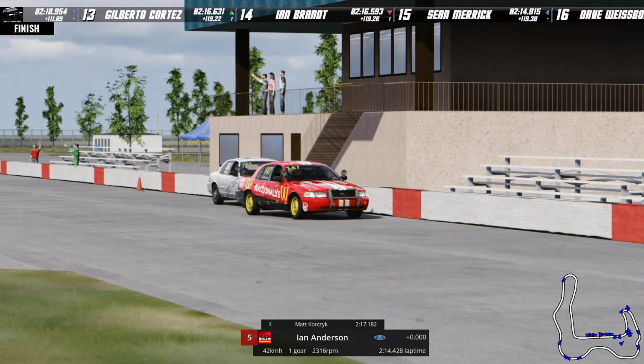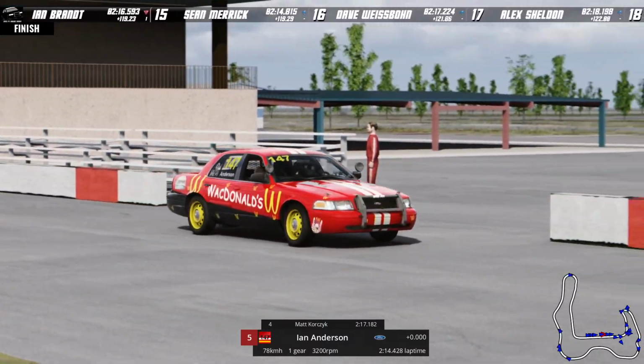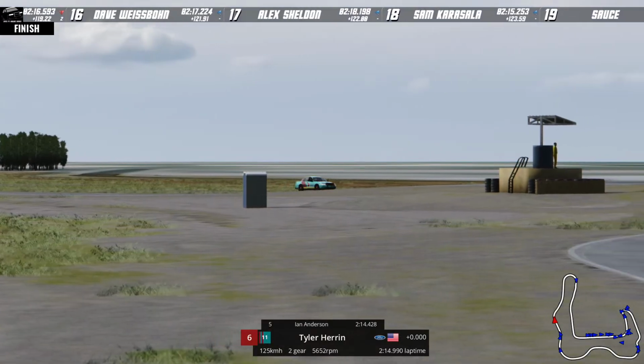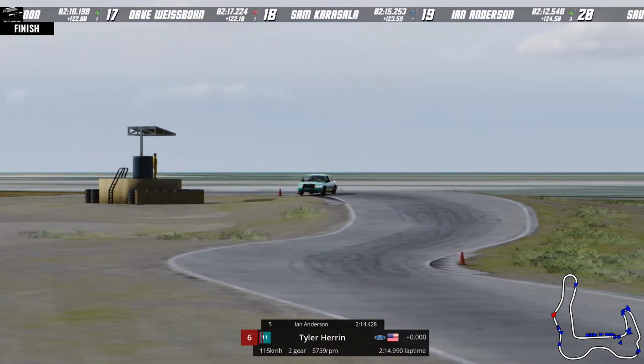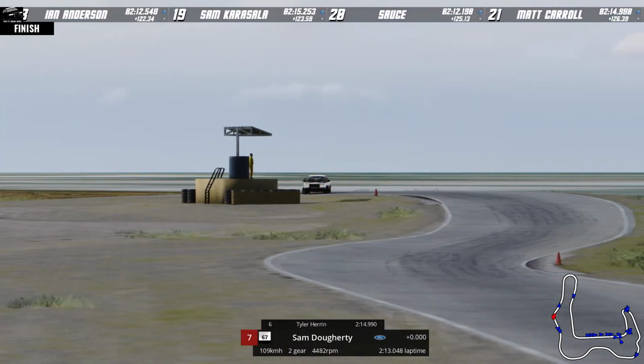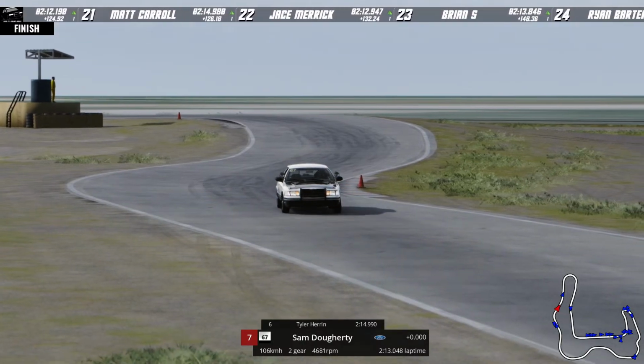And then, of course, like I mentioned, Ian Anderson in 5th place. Very nicely done. Very nice drive. Very close to getting that 4th place finish. Tyler Heron with the 6th place finish, with a very nice drift into the dirt there. Sam Doherty, again, with a very nice drift into 7th place.